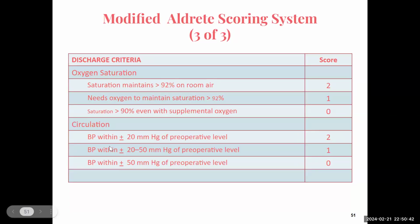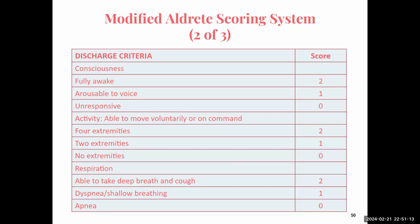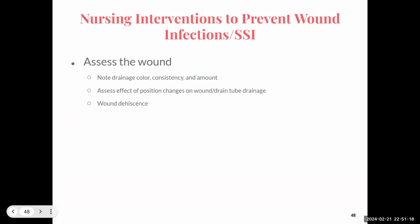I've not seen these systems used. I don't know if any of the students that have been in C-sections have seen these, but I want to say that's more for an ambulatory setting. Where we're seeing it in C-sections, it would be, are they able to go from the OR and the PACU area and then move to the mother infant unit? So they would want to be making sure that a lot of these criteria are met.